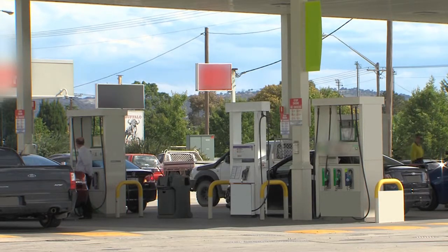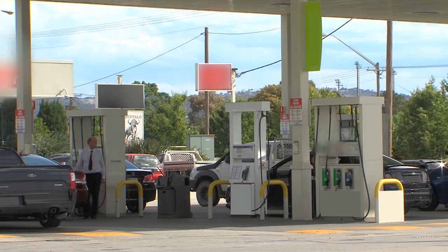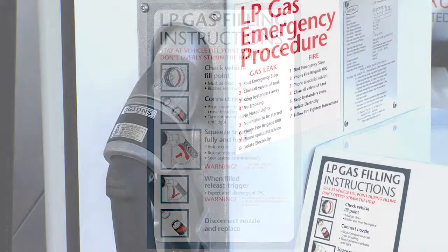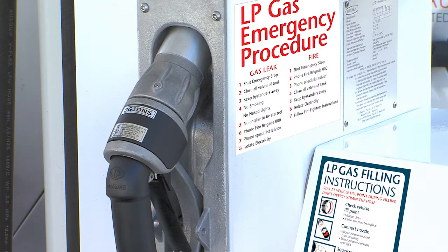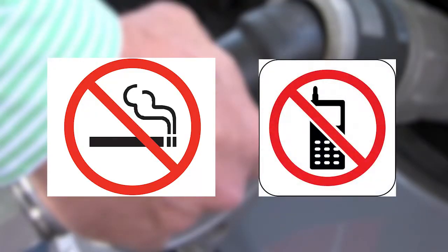The service station attendant has a responsibility to make sure the driver stays at the dispenser at all times during the filling process. If a customer is unsure on how to fill their vehicle, they can refer to the filling instructions located on the dispenser prior to filling the vehicle. Smoking and the use of mobile phones and other personal electronic equipment is not allowed at any time during the filling process.